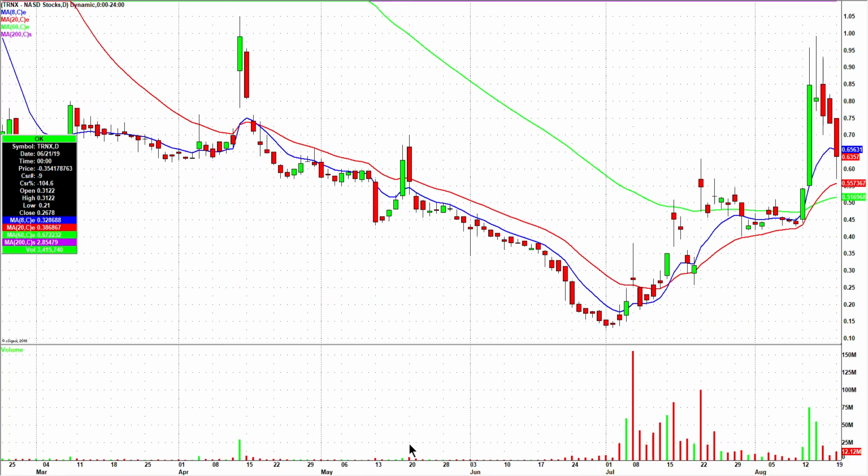TRNX, never been a huge fan of this one, but I'll zoom in so you can see. Had this 45 cents to almost $1 in a couple sessions, and now 3 days lower on declining volume. Did hit the buy zone between the 8 and the 20 there. So this one goes on bounce watch for tomorrow.